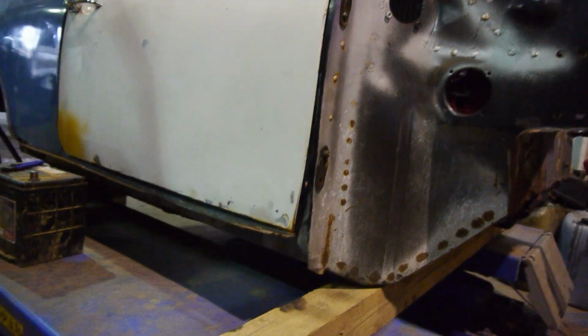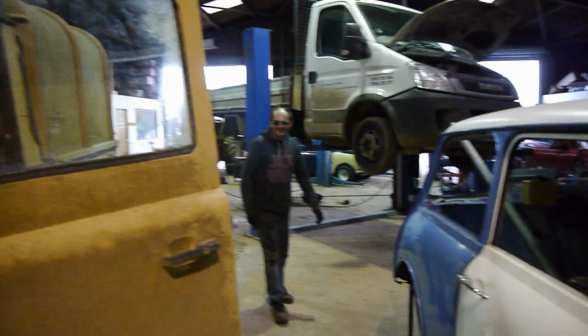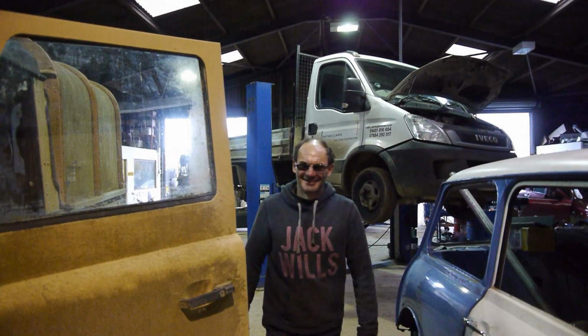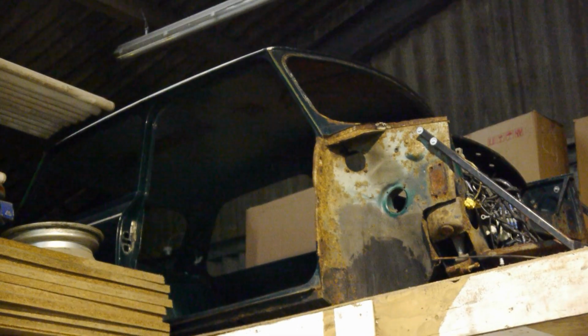Inner wing panels have been done. This sill apparently been done. Seemed all good. Nice guy. Don't want to say too much, he might be watching this. So that's Kev Mark II. We're going to be going back to that shell because Kev Mark III just wasn't repaired well enough, really.